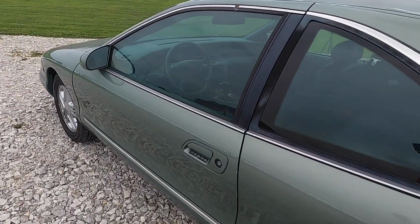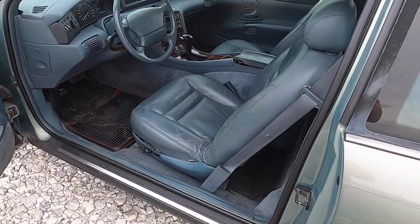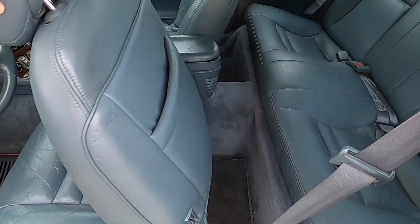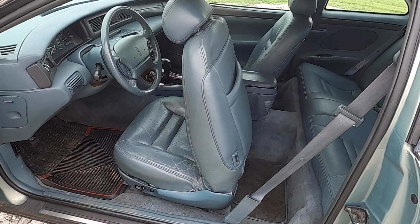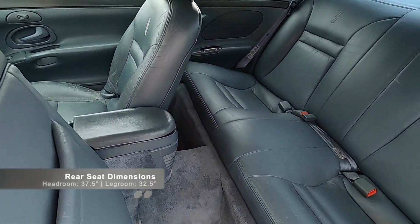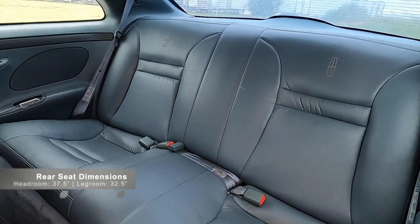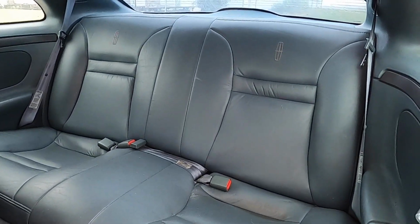Alright, now let's take a look at the rear seat. We're going to go ahead and open the driver door again. One thing I like about these cars is rear seat entry is made easy. Tilt the seat forward. As you can see, it automatically moves forward to allow easy ingress and egress to the rear seats. And these rear seats, seating three across, are a non-folding single seat back design.